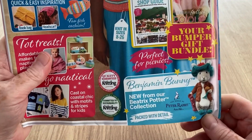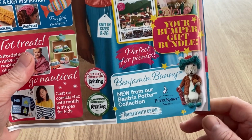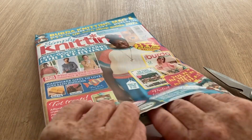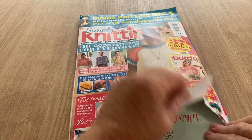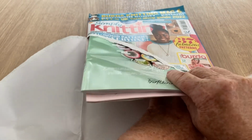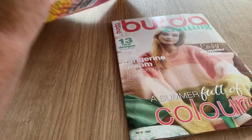So yeah, Benjamin Bunny. I don't know where he is then. Maybe he's in the actual magazine himself. Okay, so let's get this open, as it's already kind of open. I wonder if it'll come out easily or not. No, it's a bit sticky. Where it's opened up, it's gluey. It is actually stuck to it a little bit. Maybe it did save some stuff, who knows.